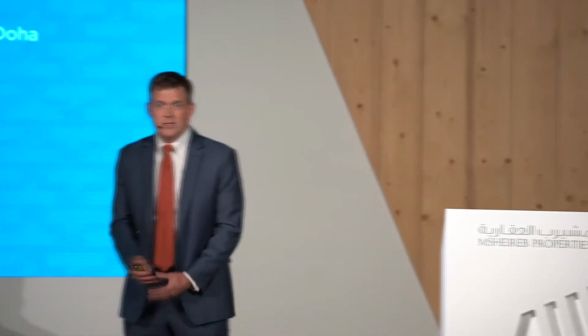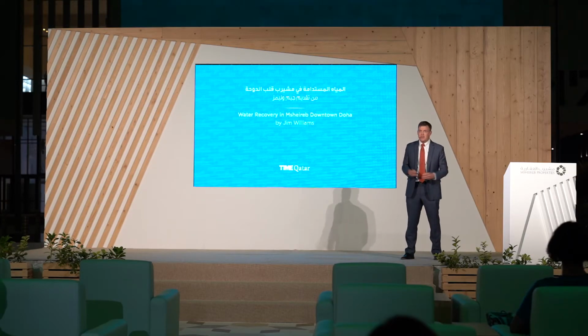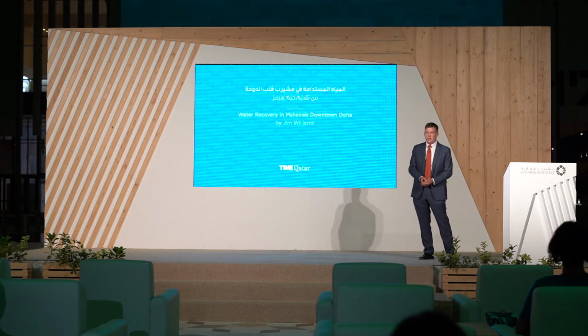So as a mechanical engineer, my passion is energy and water savings, and the water story at Msheireb Downtown Doha is very interesting. What makes it so interesting is any time that we can save drinking water, we save energy. Why? Because drinking water in Doha comes from desalination, which is an energy-intensive process. So if we can reduce the amount of drinking water we use, and replace it with non-drinking water, that reduces our total energy use and makes our development more sustainable.